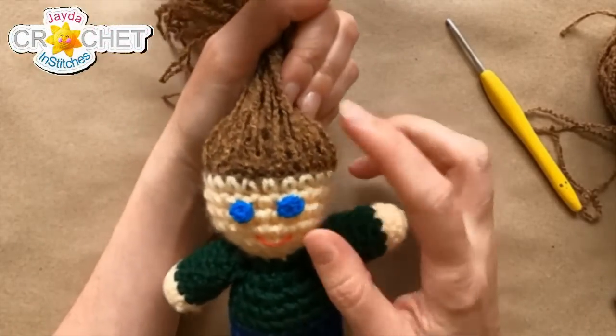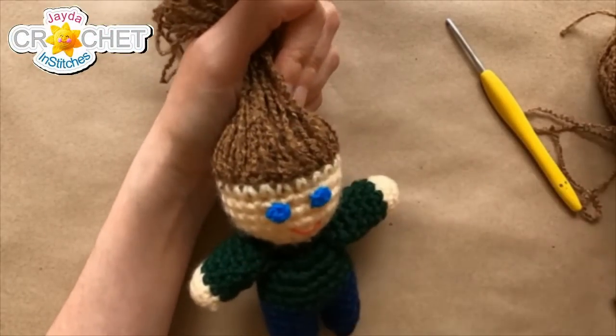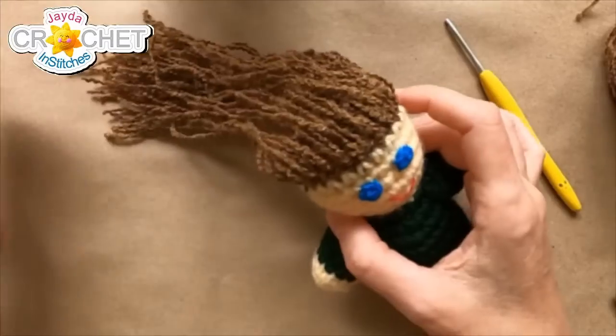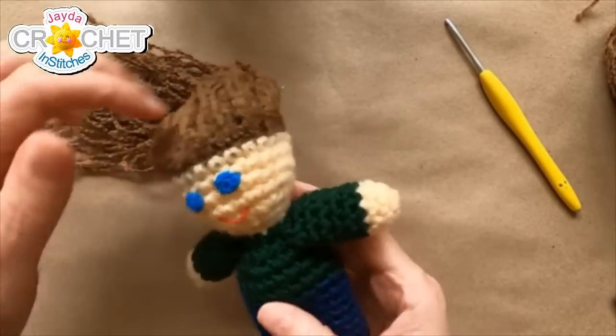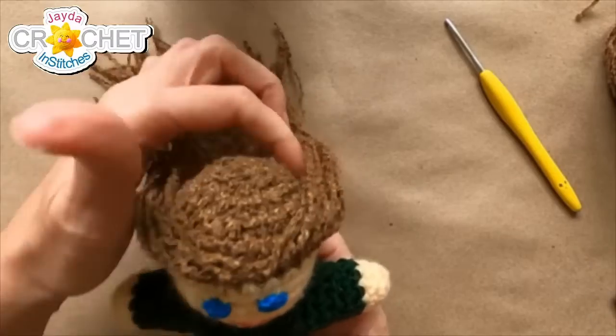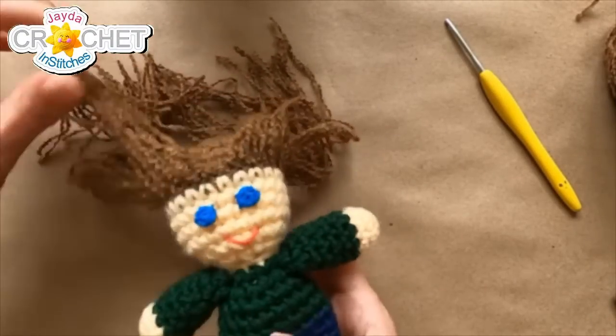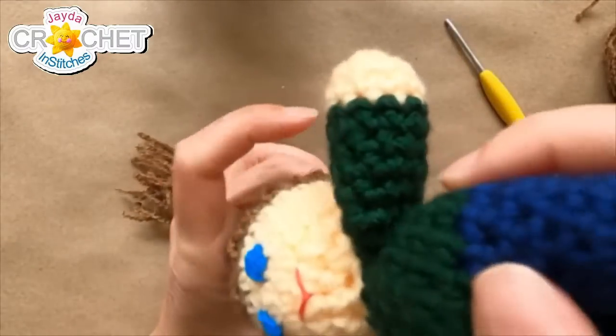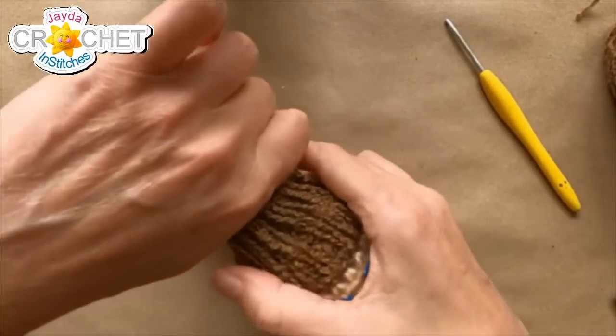So I'm using a fairly thin but kind of squiggly yarn. I really like the texture of this. It's kind of bizarre and it really does sort of look like hair. So now I've got hair on my doll. It looks thicker than it is because obviously I started with that color in the skull cap, the hair cap there. And I'm going to smooth it so that I have it all kind of evenly laid over the head.